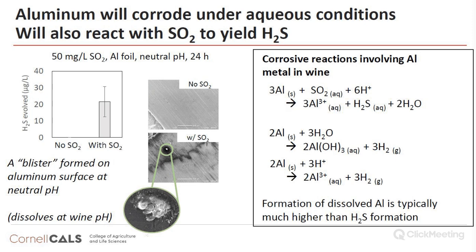So there are a couple of reactions that we know can be occurring between wine containing SO2 and aluminum. One is the reaction of aluminum with SO2 to generate H2S. Another is the reaction of aluminum with either water or protons to generate hydrogen gas, along with either aluminum hydroxide or solubilized aluminum.